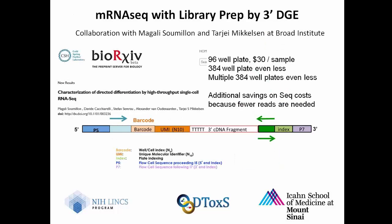And we've adopted this unique molecular identifier, or UMI approach, in a collaboration with a couple of investigators at the Broad Institute. And there's another angle to what they do, which has helped us a lot, which we're doing specifically, sequencing at the 3' end.